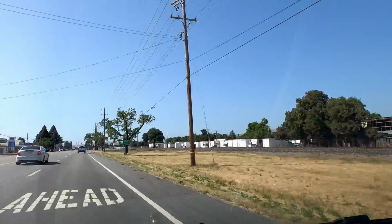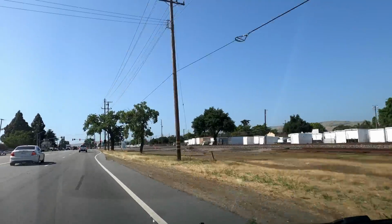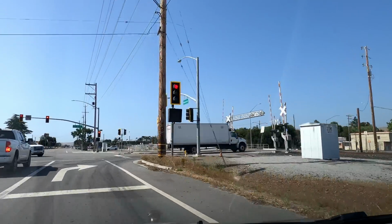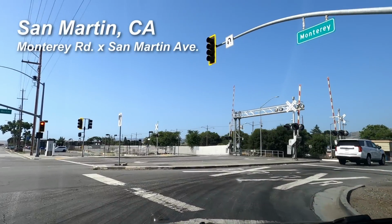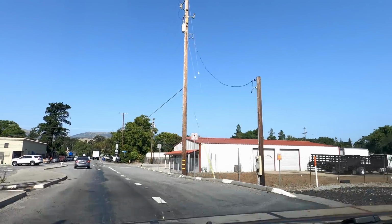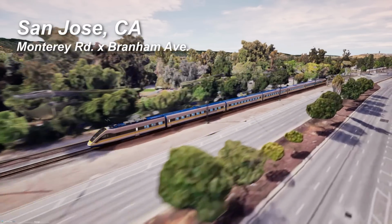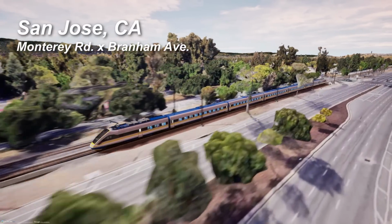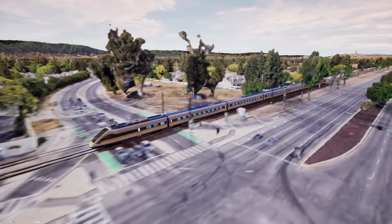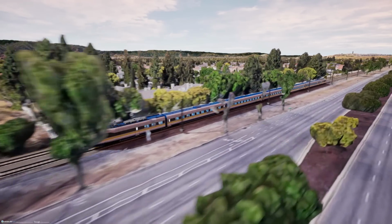I was running a little behind at this point, so I hopped on the US 101 freeway and headed into San Jose. I really wanted to take Monterey Highway into San Jose, but I just didn't have time if I was going to make it to San Francisco before dark. So I did some renders to make up for some of the video shortcomings on this one. This is the south side of San Jose heading north.